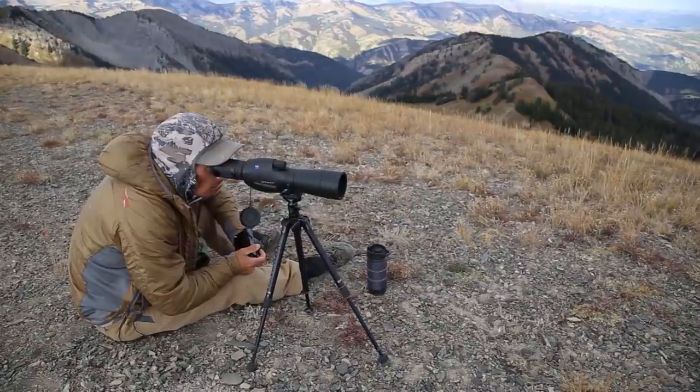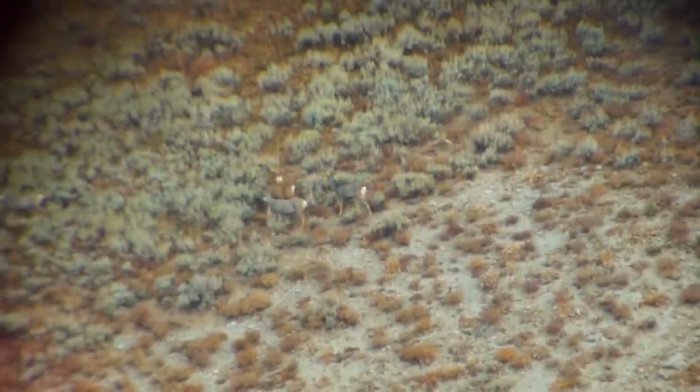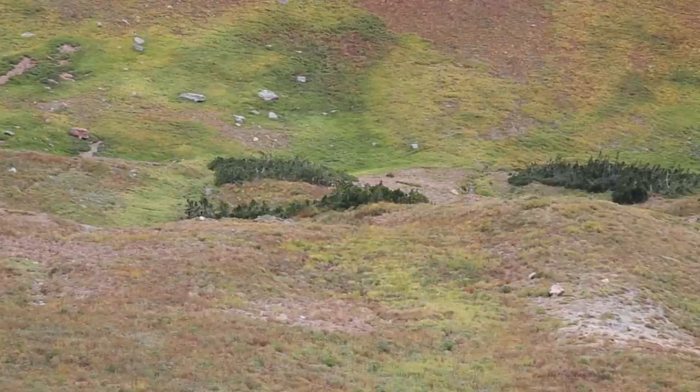All right, we just bedded this nice buck up and through here. They got back up and kind of fed out. We're gonna make a play on him here. He's kind of bedded in this lower timber patch, and we're gonna try to sneak to the higher timber patch. There's quite a few bucks in there, but I think we can slip in there and wait for him.